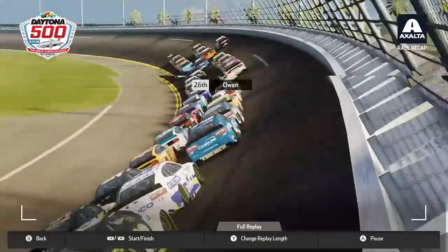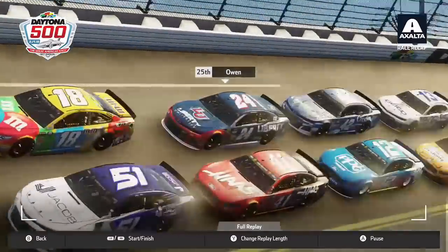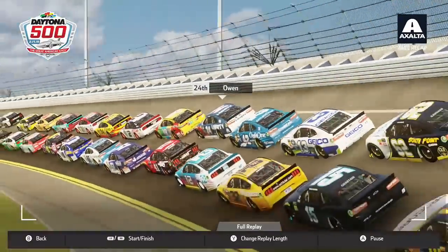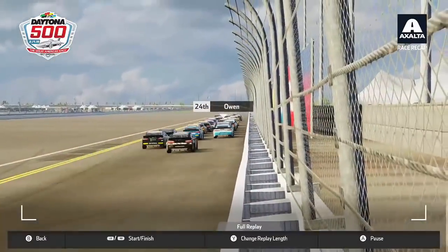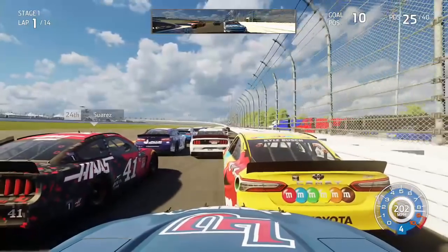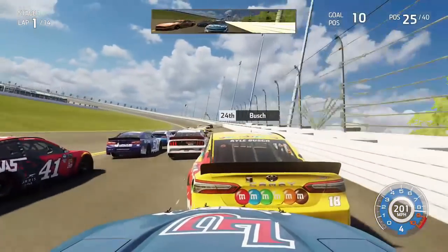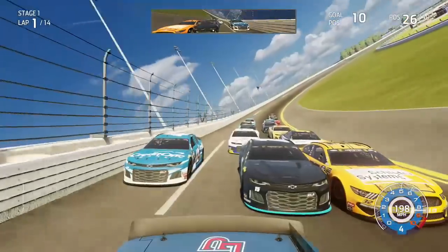Eric Almirola already getting up there 3 wide, and that might hang him out now as we get a big run here on the outside lane through the center of the corner, but it certainly stalls out there as we come out of turns 2, heading down the back straightaway for the first time in this brand new season. We sit P25 on Kyle Busch's back bumper as we push him down towards turns 3 and 4, with Truex continuing to lead early on in this race.